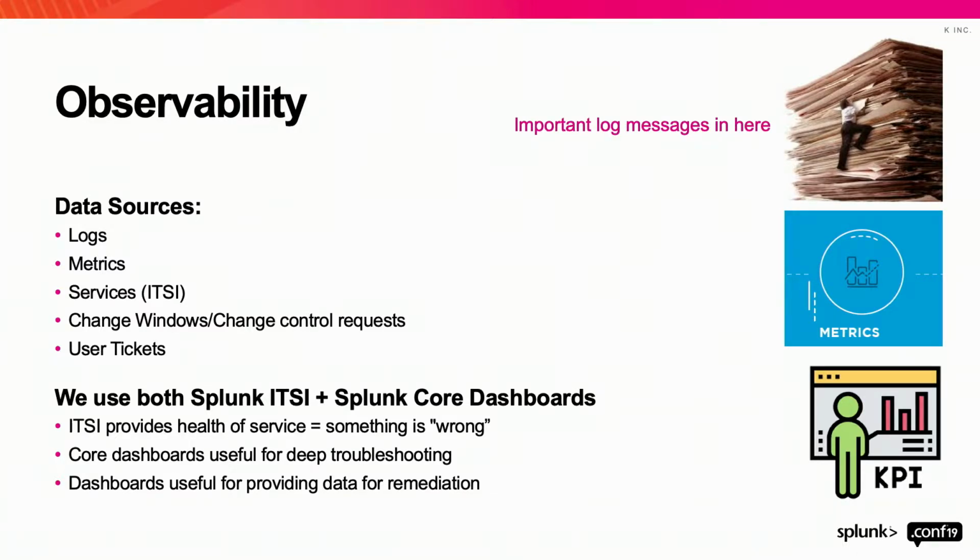And for us, we went across all the main technologies that comprise our grid, and I'll talk about that in a little bit. We really started building dashboards to help investigate the deep dive of what's going on, maybe what's going on under the hood causing an outage, as well as ITSI for the service view. So it was the combination of the dashboards and ITSI that gave us really good visibility and understanding of the environment.